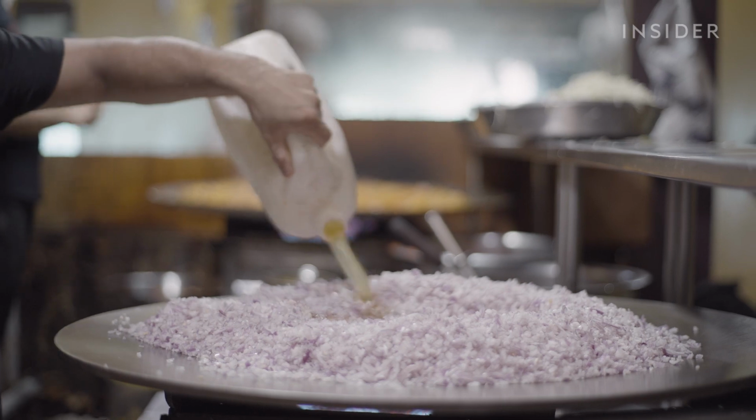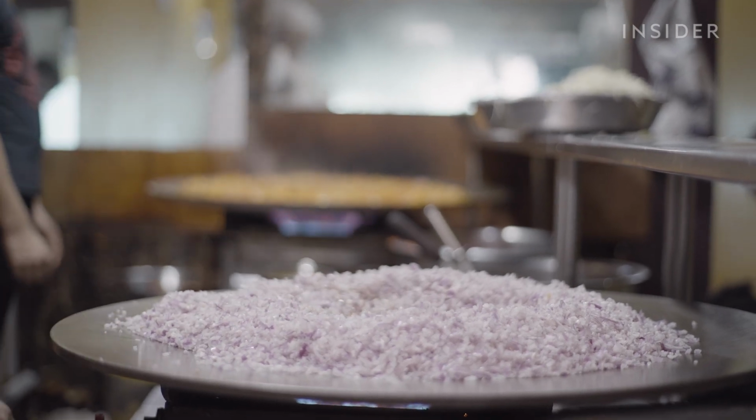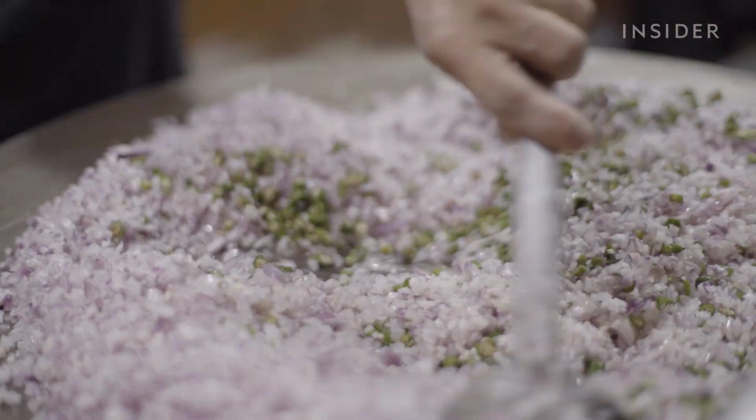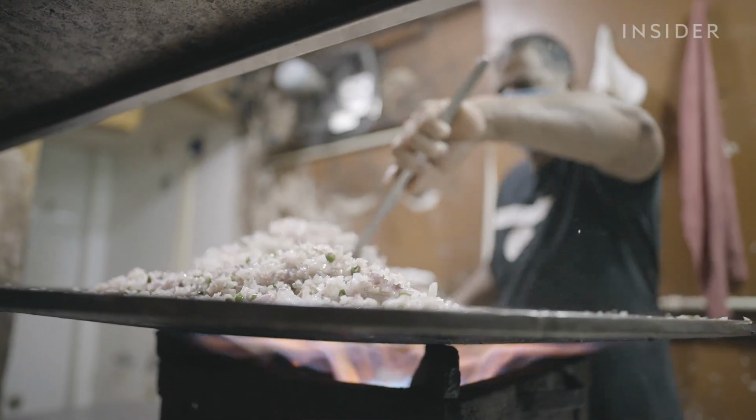Next, oil is added to a tawa, or griddle, followed by a mountain of chopped onions, which are fried for a few minutes before green chilies and tomatoes are added.